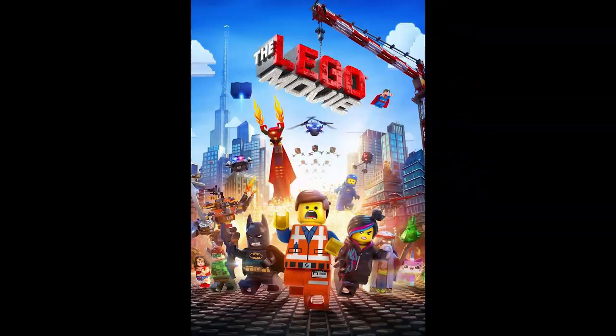This, of course, joins a whole host of movies we've had based on toys in recent years. There have been quite a few. My hope is that there is a movie based on the Rubik's Cube coming soon. One of my favorites. And I think that cube has a story to tell. And I want to see it on the silver screen.